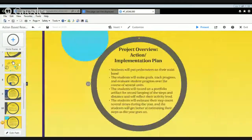So my project overview, my implementation plan: students will use the pedometers on their waistband every class period. They'll make goals. They will track their progress daily, writing down their steps during the class period. At the end of each unit, they will evaluate their progress and create goals for the next unit, as well as evaluate and reflect on whether or not they did what they could have or did more than what they thought they could. They will also reflect on the possible impact on fitness testing.